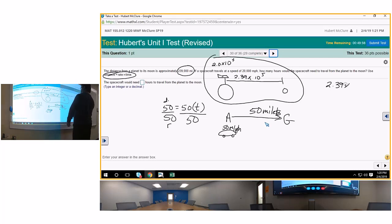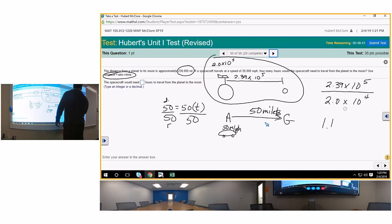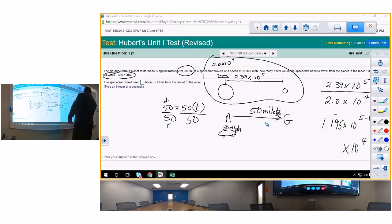2.39 times 10 to the fifth divided by 2.0 times 10 to the fourth. Take your calculator right quick while I do it. 2 will go into 2 one time. 2 will go into 3 one time. 2 will go into 19 9 times. And it just keeps on repeating. I'm not worried about that. You can get that in the calculator. Go ahead and do that. What's 2.39 divided by 2 while I'm doing the other? And then 10 to the 5 minus 4, so that's going to be 10 to the first. It's 1.195. And that's going to be a 1 right here.